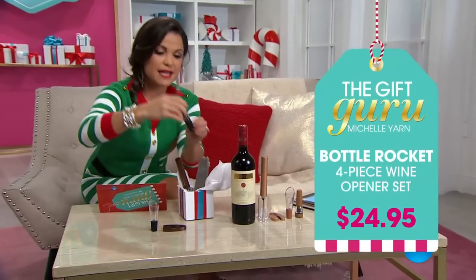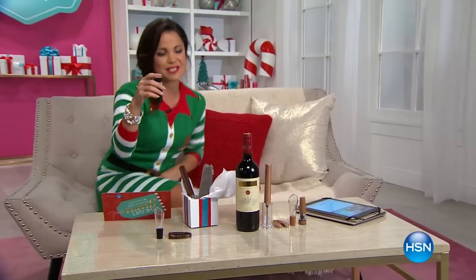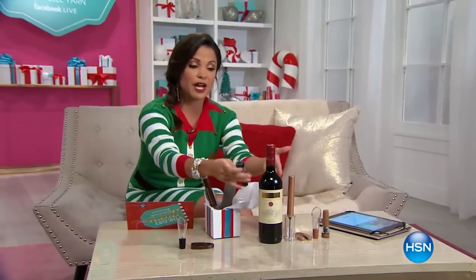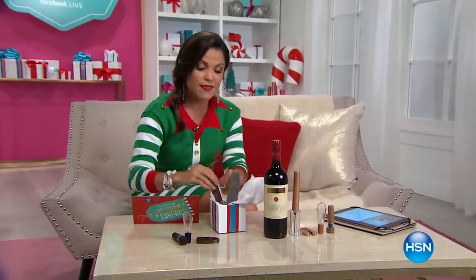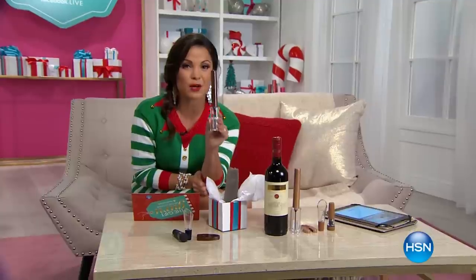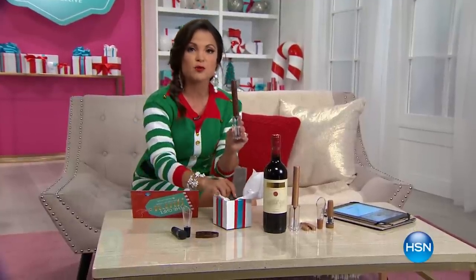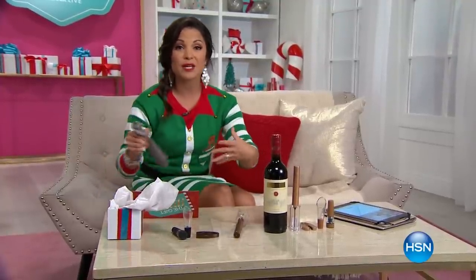You also get an air sealer, that's what I'll call it, a vacuum seal. Yeah, that makes more sense. So when you're done drinking your wine, you haven't finished the bottle, you can vacuum seal it so it stays fresh longer. And this is the piece de resistance. This is what we call that bottle rocket wine opener. All of these use air, the power of air, to help you enjoy your wine, open it, and store it.